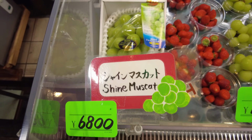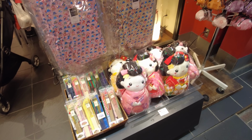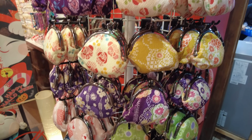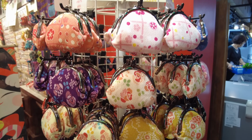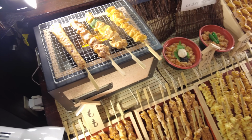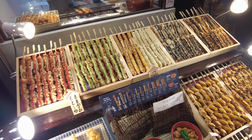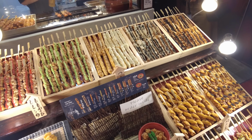Wow, 6,800 yen just for some fancy grapes. I think I'm gonna pass on that today, people. This is some yakitori. So it's chicken on the grill, and they have a bunch of different flavors. I'm not gonna get any, but it's a nice, yummy thing to try.